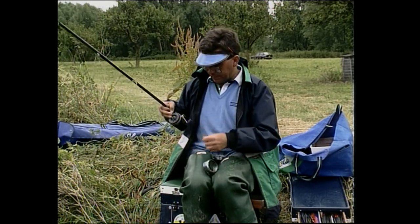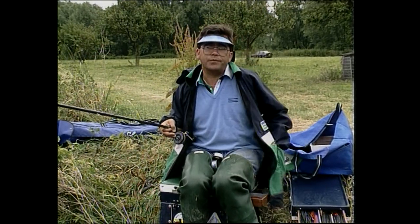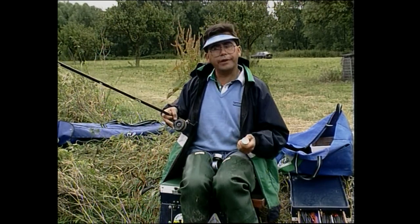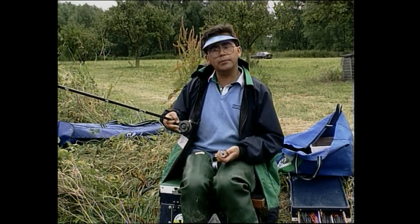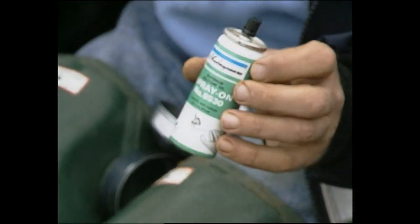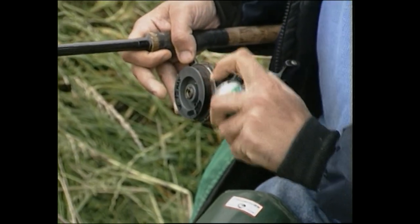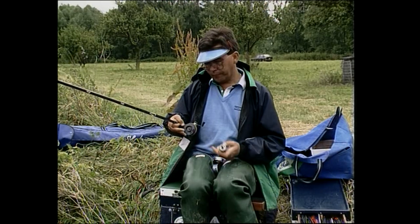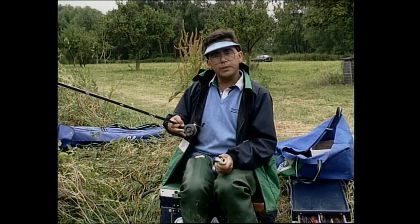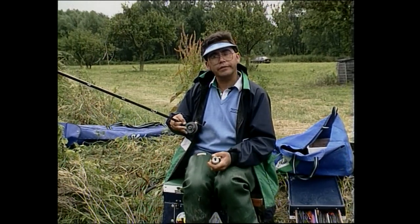I'll just put that back into place. What I always do before I start a session on a river, I like my lines to float. So I always apply a small amount of silicone line spray. There's several good makes on the market now. And all you do with this, give it a good shake before the start, actually spray the reel up. This achieves 2 things. The line floats well on the surface of the water, and it also takes out any friction on the line.